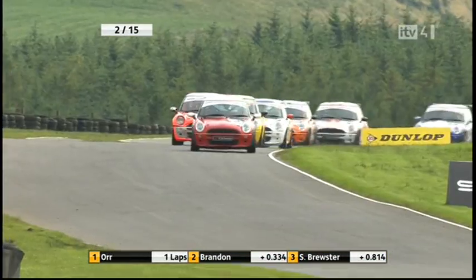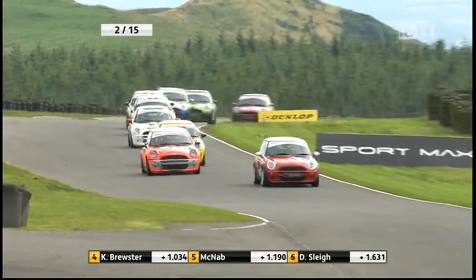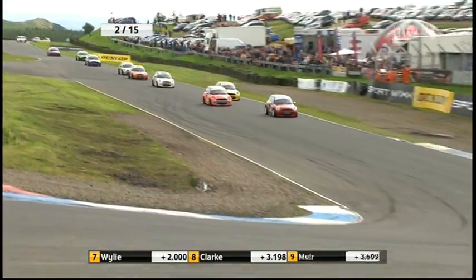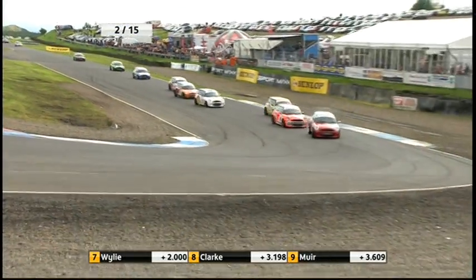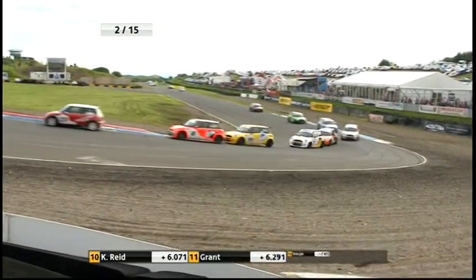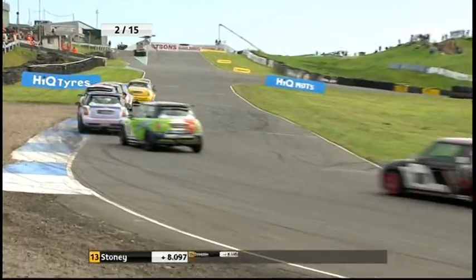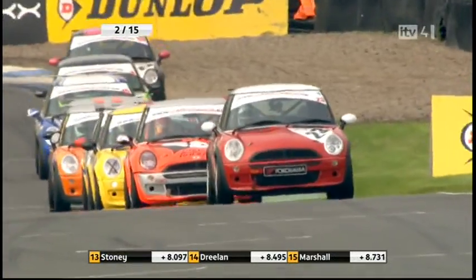George is pretty much used to racing front-wheel drive in the Fiesta STs, the new class of Fiesta that's racing up here in the domestic races. But he's equally at home, whether it's a Fiesta or a Mini, and he's getting away at the moment just a little bit from Brandon, who goes slightly defensive. First part of the entrance into the hairpin, he hangs on to second position. But Kenny Brewster's having it. Steve Brewster, rather, in third place, is really piling the pressure on, Simon.